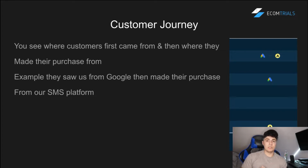The customer journey, just like what I was talking about before: you get to see where the customers first came from and then where they made their purchase from. For example, they saw us from Google, then made their purchase from an SMS platform like Attentive. So you get to see that right over here: Google first, and then they came back maybe a couple days after from an SMS text.